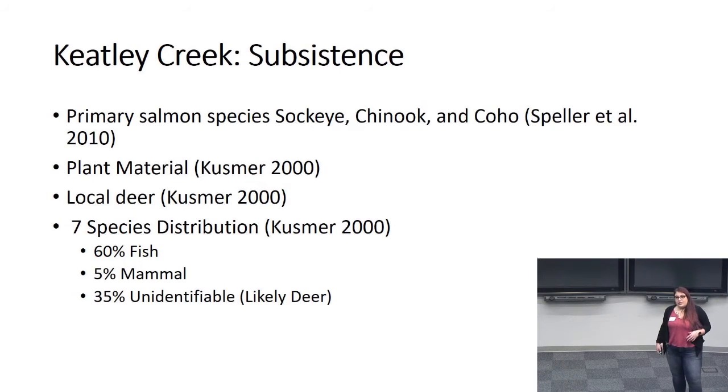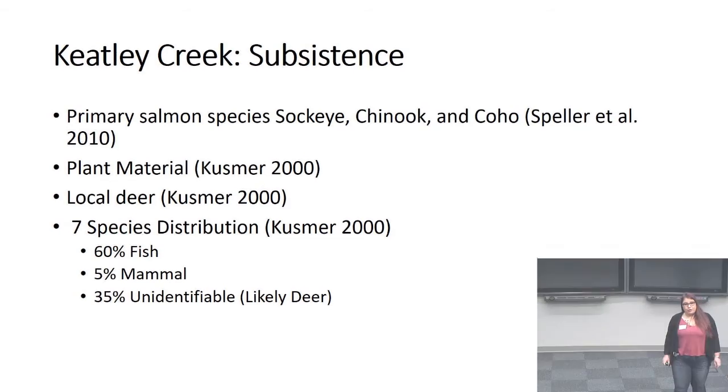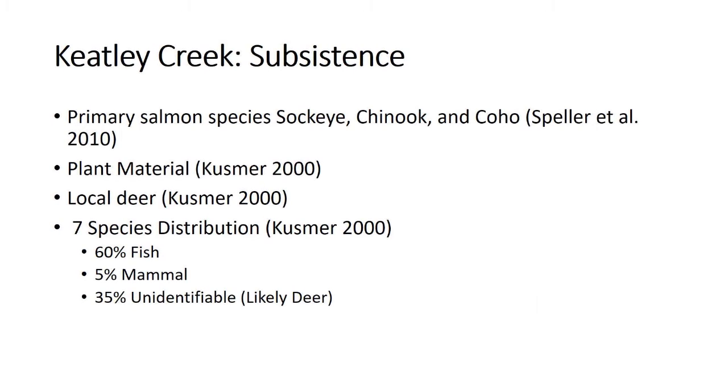So for Keatley, subsistence is a really big question. And if you look here, they primarily subsisted off salmon: sockeye, chinook, and coho. We also had plant material to supplement their diet, and deer as well. We can see fish make up over 60% of the diet, with the other 40% being comprised of deer and plant material.